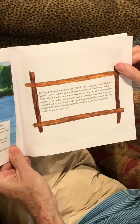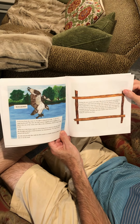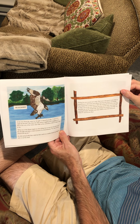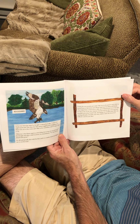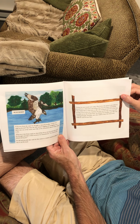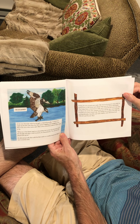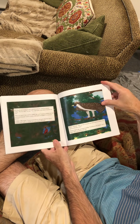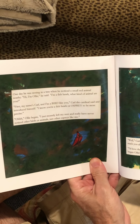During the next month and a half, Ollie lived at his parents' nest while he learned how to fish better and still get help from his mama and daddy. They helped him learn how to take care of himself, and now it was time for him to be on his own. Summer was there and the days were long and beautiful out on the North Fork. The fishing was excellent, and Ollie was catching flounder, blowfish, and other shallow water fish from both Halleck's and Peconic bays.